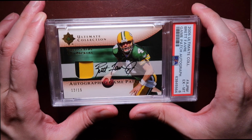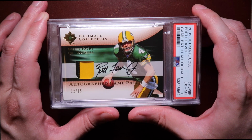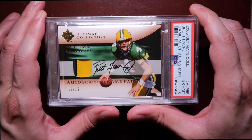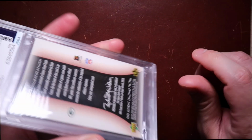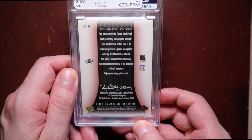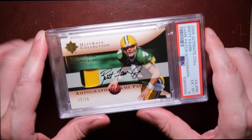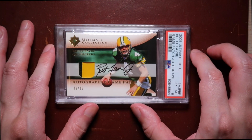It looks pretty clean. I'll have a closer look at it later, but I'm pretty happy with it anyway. And honestly, I think it helped give it to me for a better price. So I'm not going to complain about an on-card patch autograph out of 15, prime days Favre, relatively inexpensively. So no complaints there, and it is an authentic game-used patch worn by Favre in an official NFL game, which is one of the things obviously we talk about a lot nowadays with the different memorabilia. But that is a pretty sweet card there.